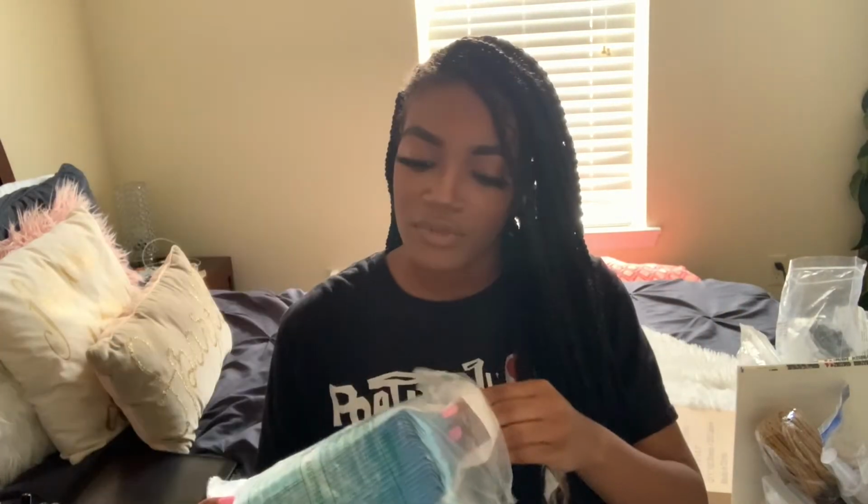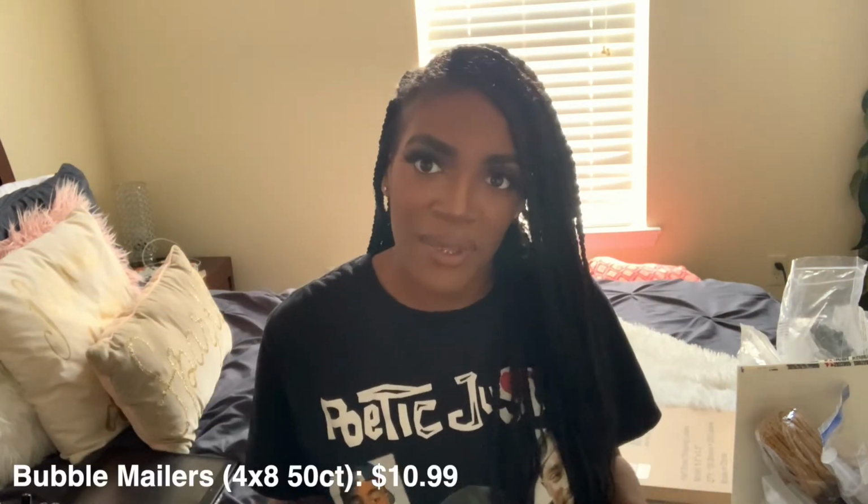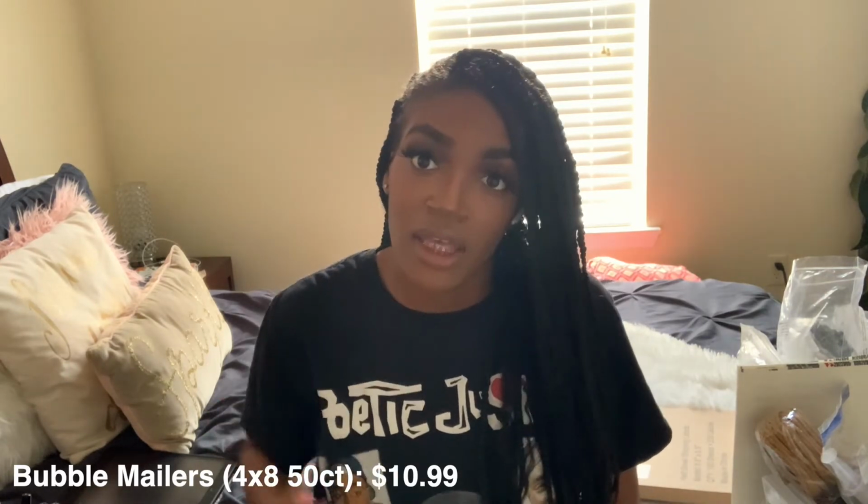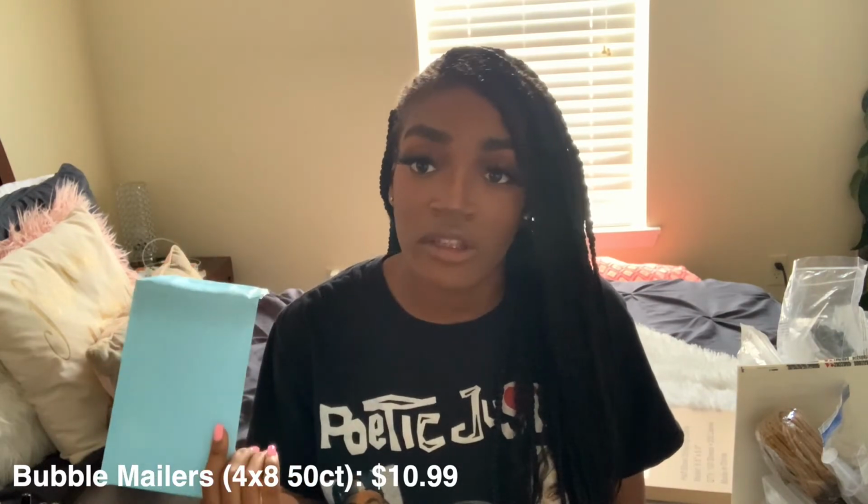Polymailers. Let me show y'all how big they are. It's the size of my polymailers. They're not big at all because my lip gloss tubes are not big. And I got them to match the colors of my brand. So it's just this icy baby blue. And Amazon got a lot of different cute options that you could choose for your polymailer.